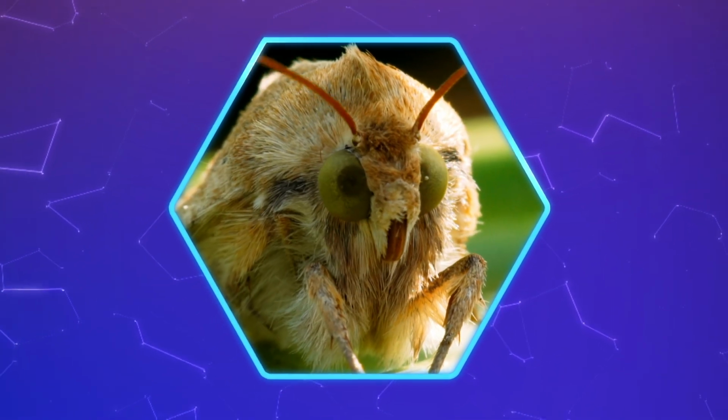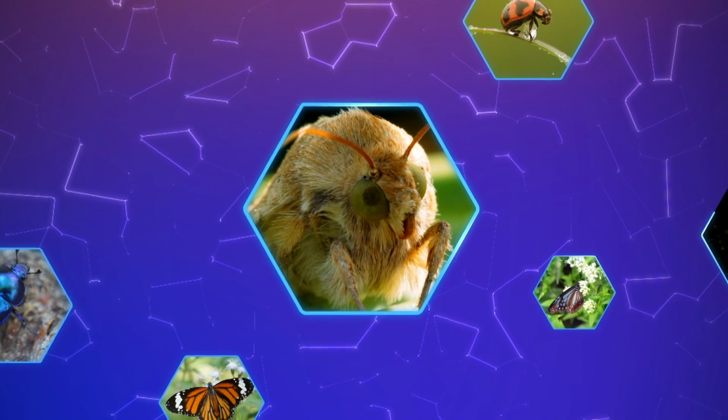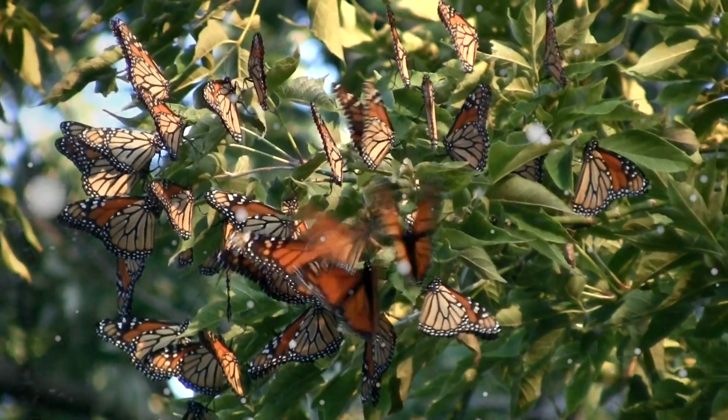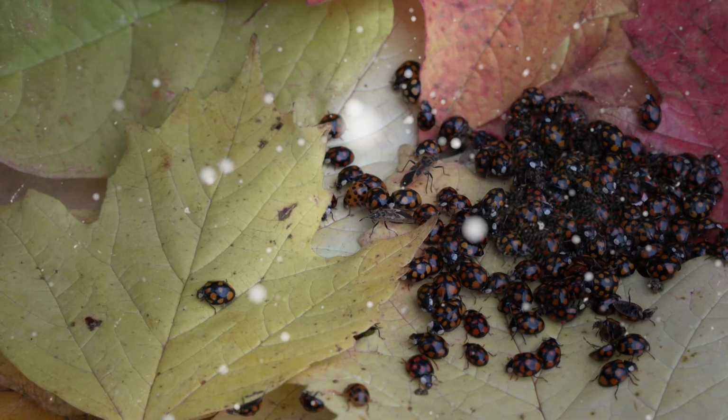Today, we're going to pull out our magnifying glasses and take a closer look at creatures belonging to the Lepidoptera and Coleoptera orders. If you think you have no idea what these creatures are, think again. You've almost certainly encountered them before. They can be found in almost any environment around the world.